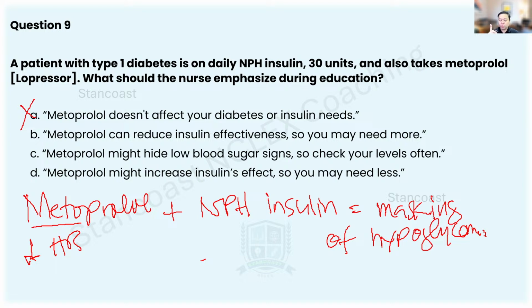So supposedly when a patient has hypoglycemia, not taking metoprolol, what they will usually have is tachycardia, which is a sign of hypoglycemia. When they take insulin, this can possibly lead to hypoglycemia, right? Alone, just the NPH. However, if they take metoprolol with it, the patient will not have tachycardia this time because of the drug itself. So this is going to be a lot harder for us to detect the low blood sugar levels, and it does indirectly affect the diabetes management by hiding these warning signs.